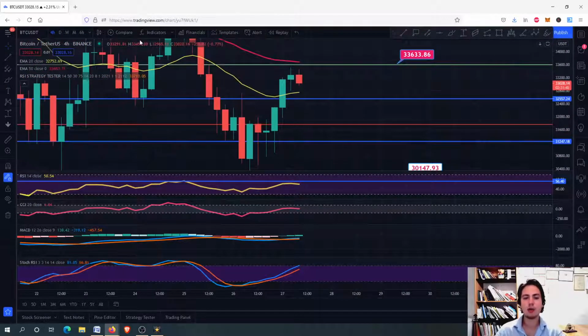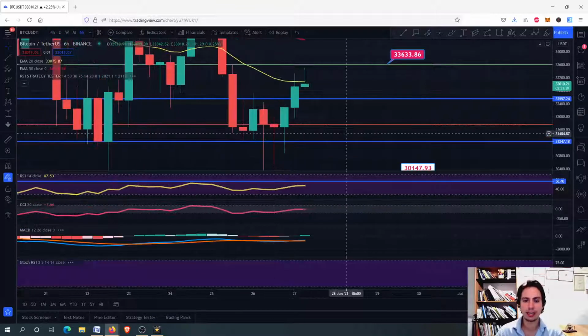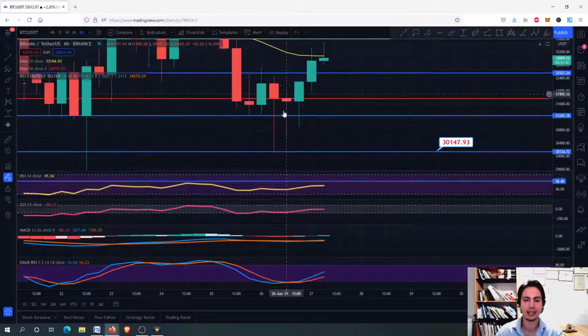However, guys, how could we identify that we will have this swing high? If I go to the 6-hour time frame, you will see we have a nice hammer candle right here. So it was the start of a swing high.